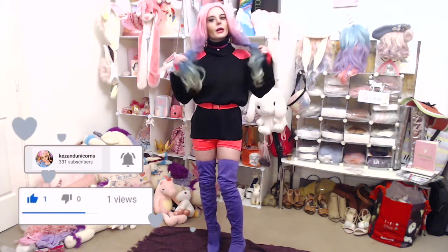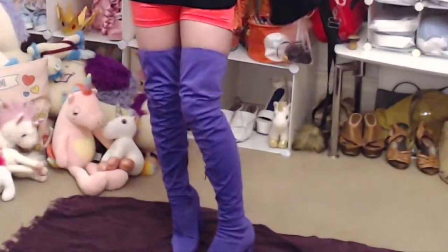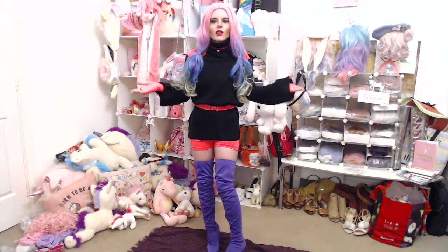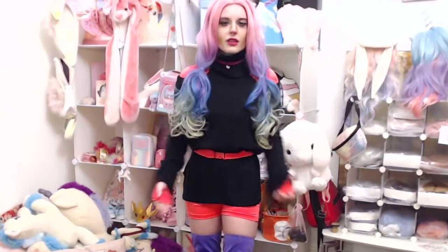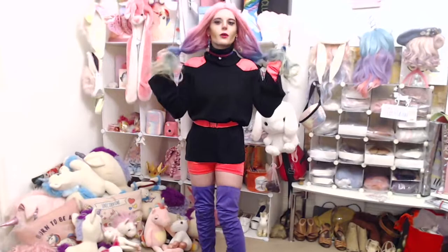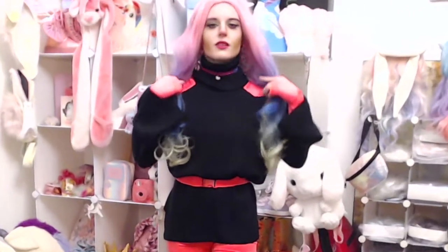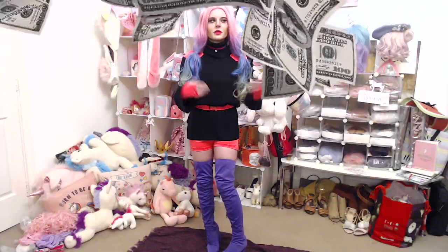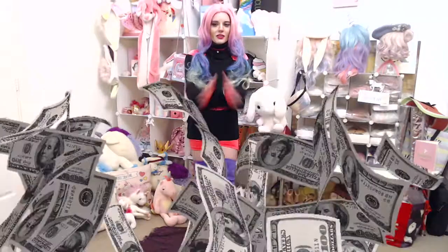If you are on a budget, this is definitely the cheapest one. The boots I got from Public Desire, they were like £30 maybe. The jumper was on sale, I think it was about £10. The wig was only about £15. And the necklace and the earrings were like a few pounds put together. So definitely the cheapest option out of three.